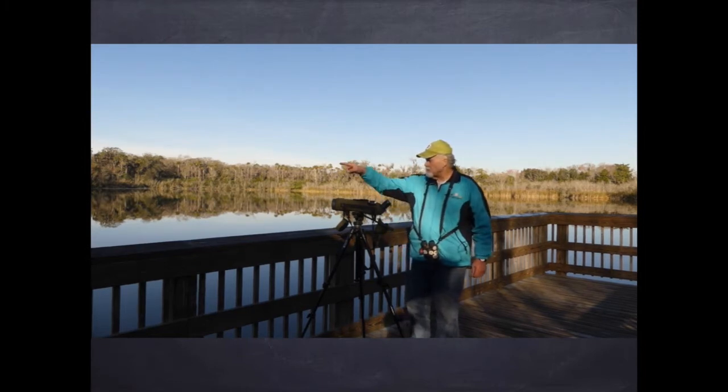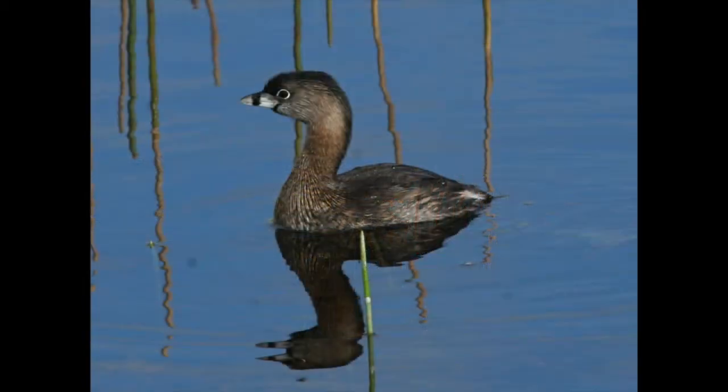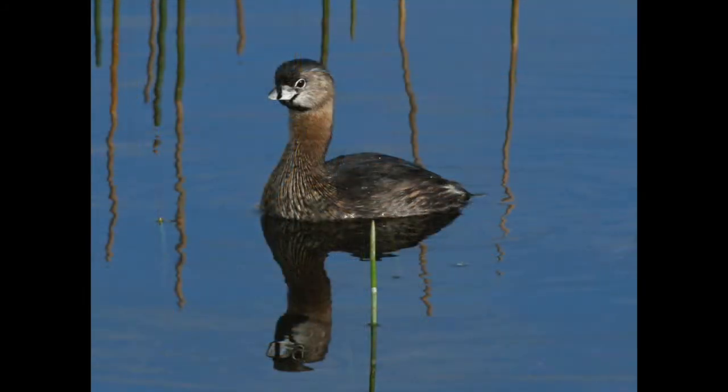Looking out across the pond here, there's a pied-billed grebe. Grebes are kind of strange little birds. Their legs are so far back on their body to facilitate swimming that they almost can't walk on dry land, so you very seldom see them up on dry land, and if you do, it might be on a mud flat, and they will frequently flop down on their belly and push themselves along with their feet because it's just too difficult for them to maintain their balance.